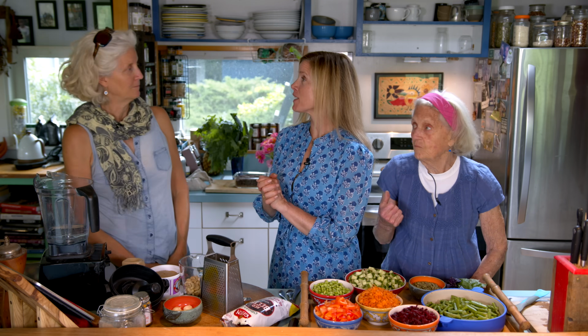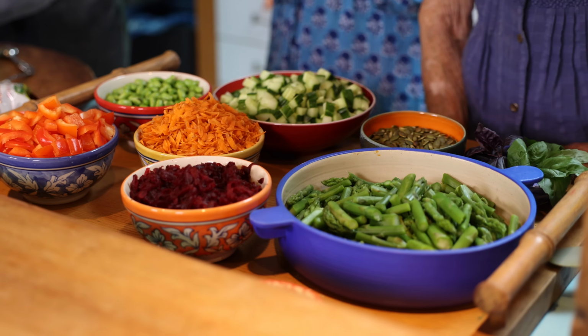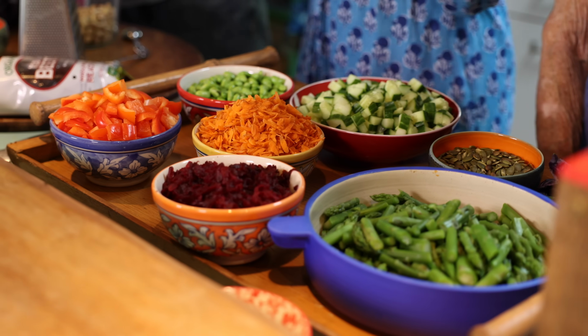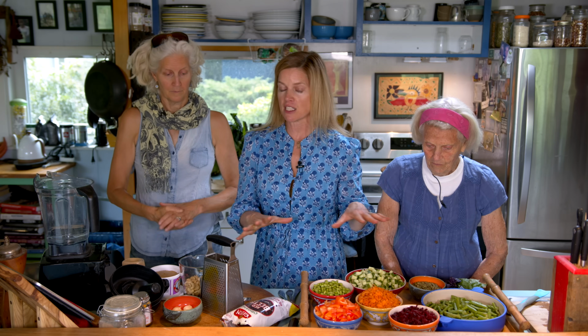Well, I was inspired by your cookbook and all the beautiful colors in your cookbook, so I wanted to do something. It's not in the cookbook, maybe the next one. So I'm doing a composed salad with brilliant turmeric dressing. And basically with a composed salad, it's kind of like a formula. You can see we've got a lot of things figured out here.